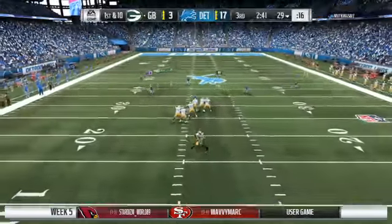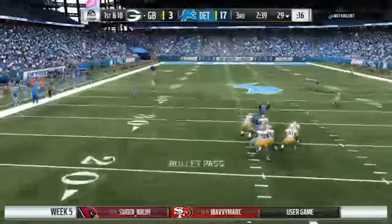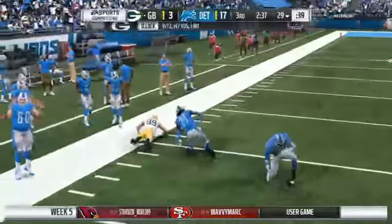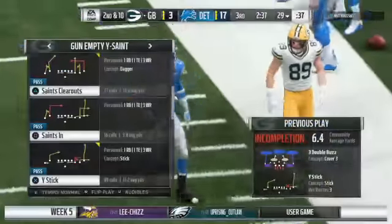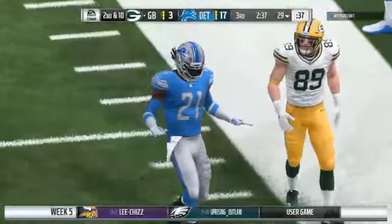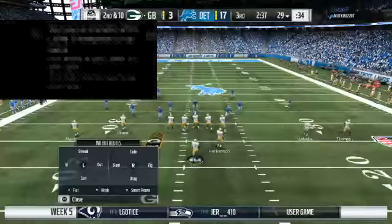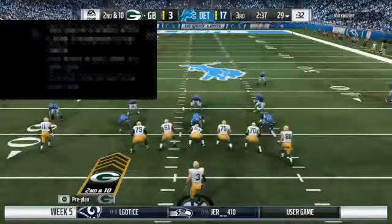They'll come out throwing here to start the drive. He couldn't quite hold it. Got hit. Ball pops out. Incomplete. You know, despite the scoreline, I think they've got to like where they are here. They're on the road and just one big play away from getting right back in this game.